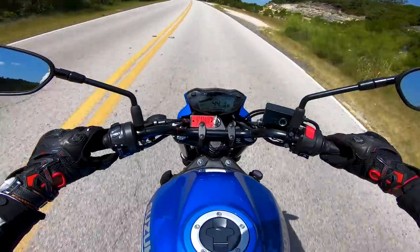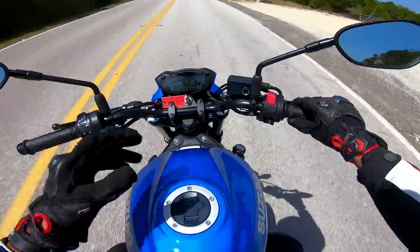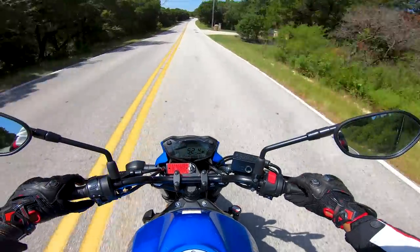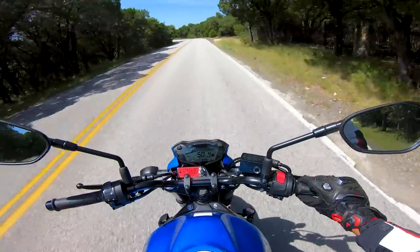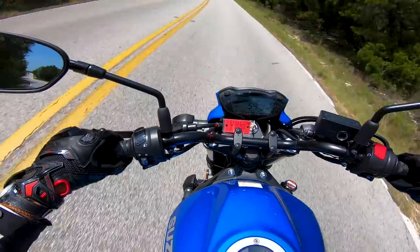Your throttle hand is always going to be a little bit heavier than your other hand, mostly because you are gripping something, but you should still be gripping it as lightly as you possibly can. There's no need to just squeeze the throttle while you're doing it, because that's going to make your inputs on the bars heavier than they need to be, and it's going to make your ride just kind of jerky.